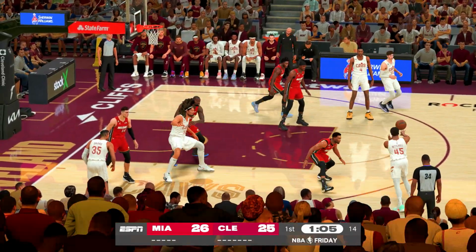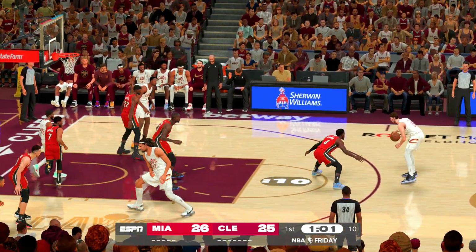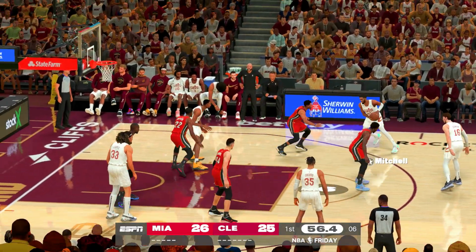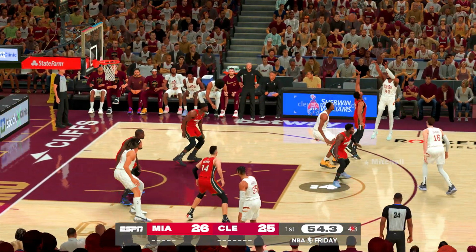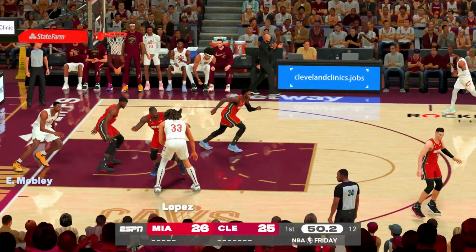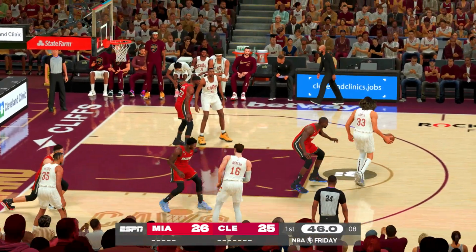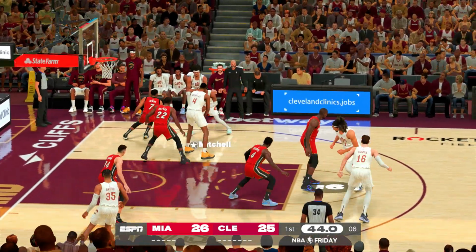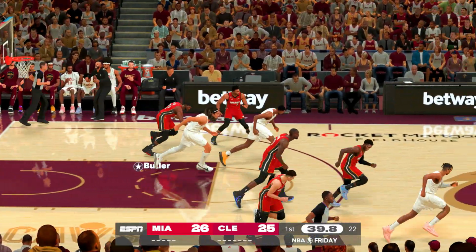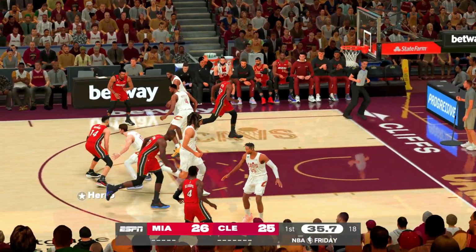Outside Mitchell. Pass to Osman. Back to Mitchell. The three is up. Mobley passes to Lopez. Right side, Mitchell. Five to shoot. Up and over Lowry. And it's Mitchell. The miss. The Heat with the lead. Hero outside. Lowry outside.